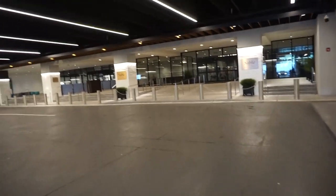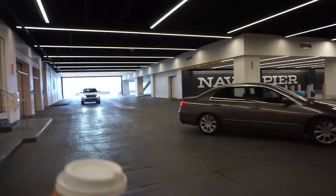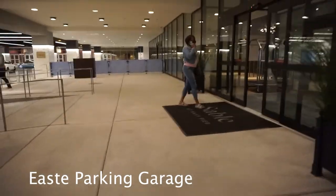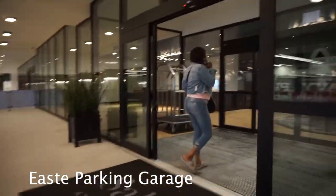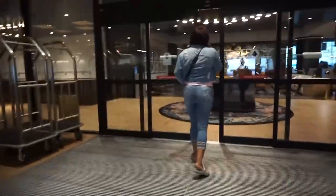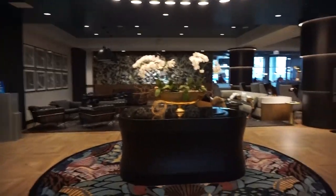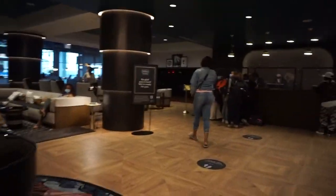All right guys, so there is the entrance. I really thought you could come in through the main front area and park your car, but I guess not. So that's where we came through, but we had to go back around and go to the first garage. So note to self, if you do come, you have to park at the last parking area you see. So it's going to be the east parking lot. That's where you park for this hotel. Ooh, look how pretty it looks. Wow, this is gorgeous. Wow, and that's the front area.